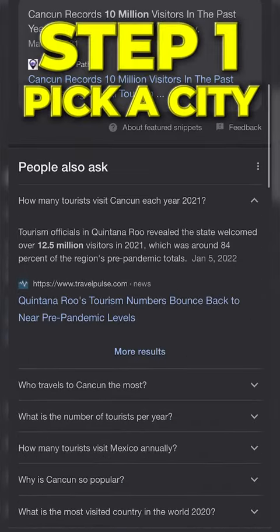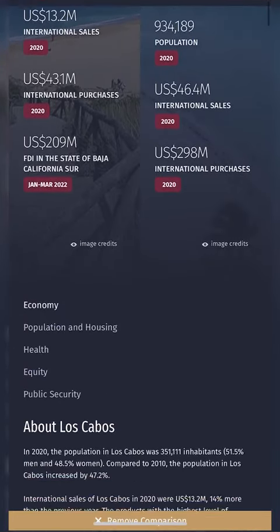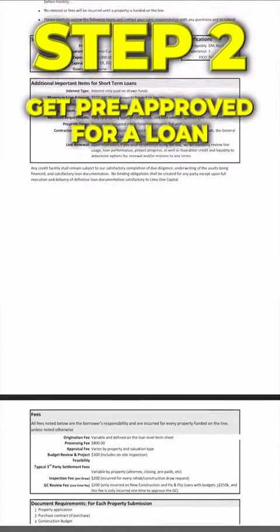Step 1. Pick a city, one that's safe with a high amount of tourists, people moving there, and a diversified economy, like Cabo, Cancun. Step 2. Get pre-approved for a loan with a lender like Moxie. Their agents like Mary speak English and specialize in getting Americans loans on Mexican homes.